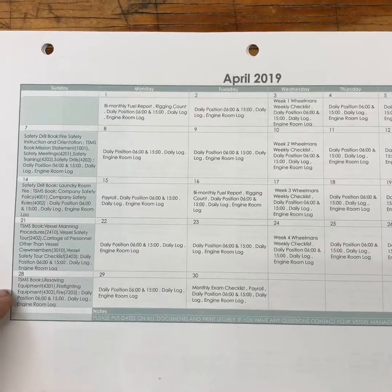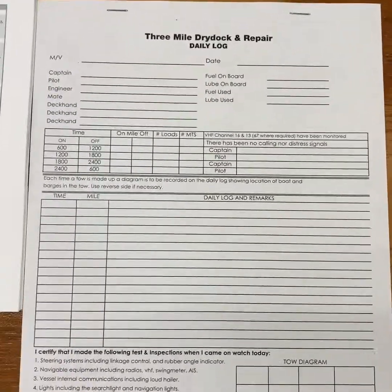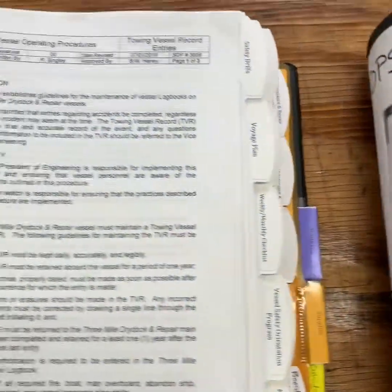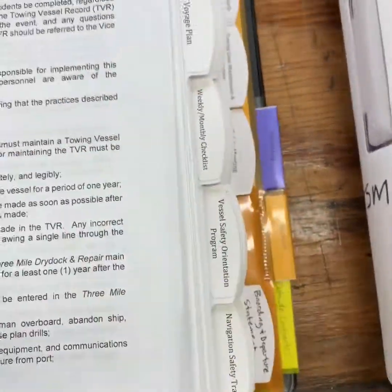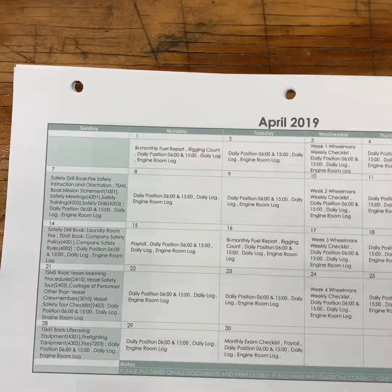The next document is your daily log. This is a daily log. You'll take this, fill it out, send it through Dropbox, and then put this in your TVR under the daily log section. The next thing that is due is your engine room log.